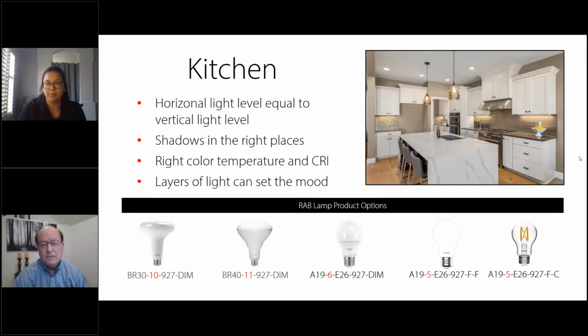And the right color temperature, probably 2700, maybe 3000, CRI very good color rendering, 80 or 90 as we've been discussing. And you see in this picture, you have layers of light. So different layers of light, different systems blending in with dimming. So some possibilities would be a BR30, which would typically go in a 4-inch can. A BR40 would be more of a 6-inch, A19. And this is a standard A19. And then you have the decorative.